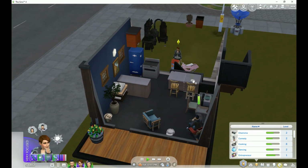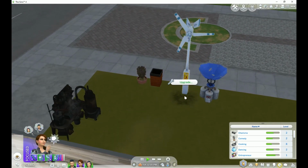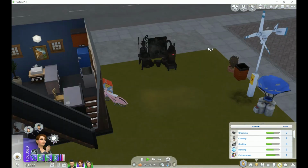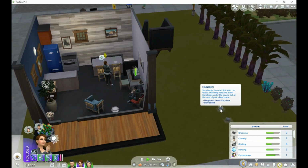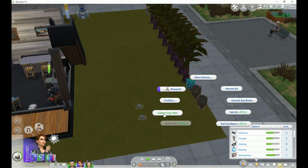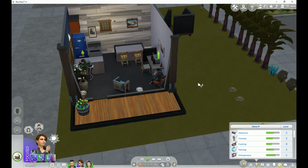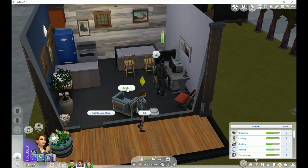Okay, let's clean this up. These are still good, but this is definitely garbage. And I guess we should maybe feed the bunnies too. And should we collect all the soy wax? I think we'll collect the soy wax on both of these. And then we'll get you knitting some things too.